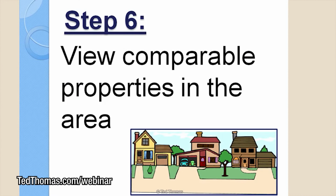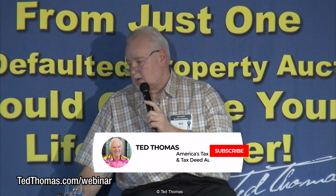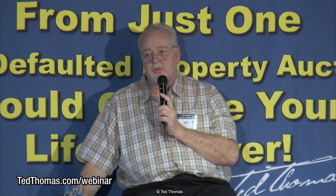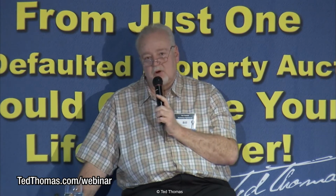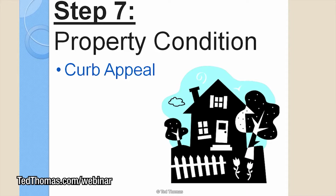The next thing is you want to view comparable properties in the area. In the process of viewing comparable properties, what you want to look at is solds only that are similar properties. If it's a 3-bedroom, 2-bath, it doesn't really compare to a 3-bedroom, 1-bath. It doesn't matter what people list things for, it's what they sell for in the area that truly matters in this whole process. Step 7 then is to look at the conditions of the property.